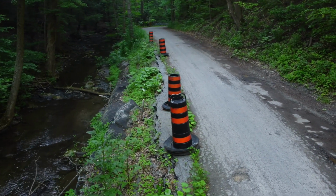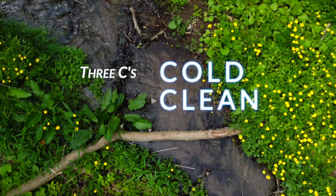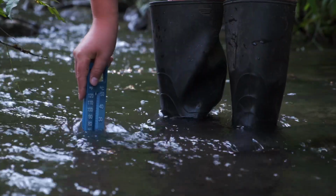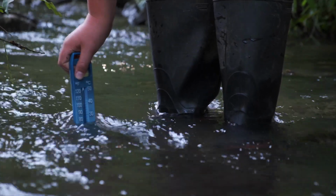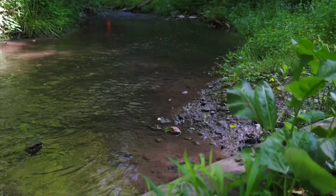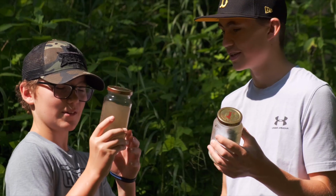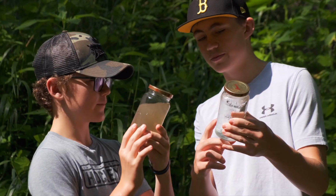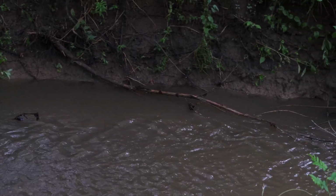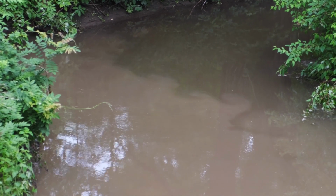But the water must follow the 3 C's: cold, clean, and clear, in order for them to live and reproduce. At temperatures of 20 degrees, they suffer, and at 22 degrees or warmer, they can't survive. They also need water with low turbidity. Turbidity is a term used to describe one aspect of water quality. Water with high turbidity has lots of dirt particles, or even pollutants suspended in it. This can cause a stream to look something like chocolate milk and creates a very poor habitat for brookies.